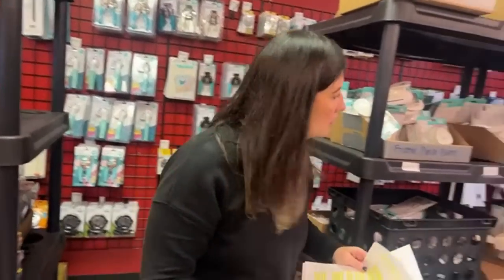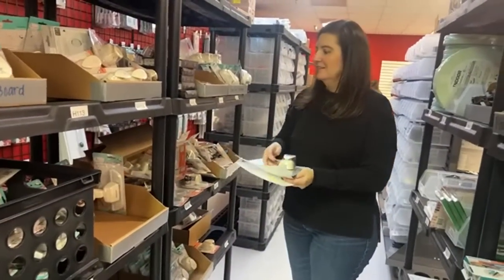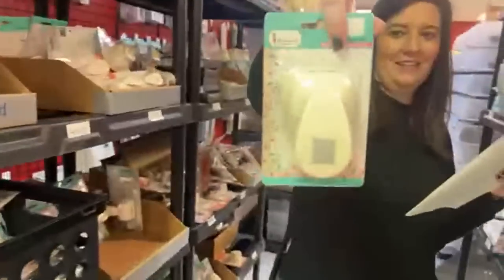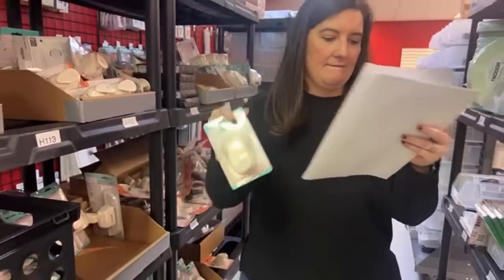We may not can do every single product. That's a lot. It's getting more and more, isn't it? It feels like it. Oh, the stamp punch. This is really cute. Really cute.